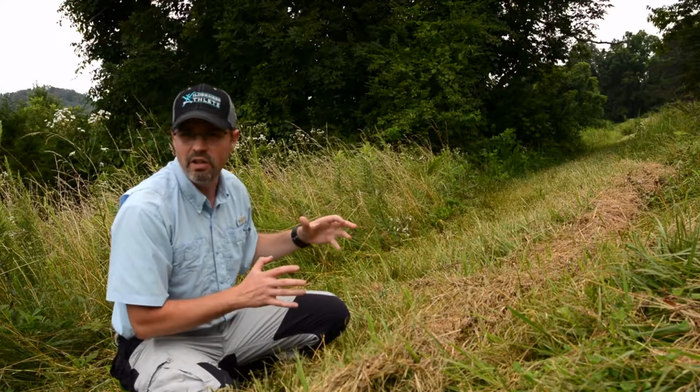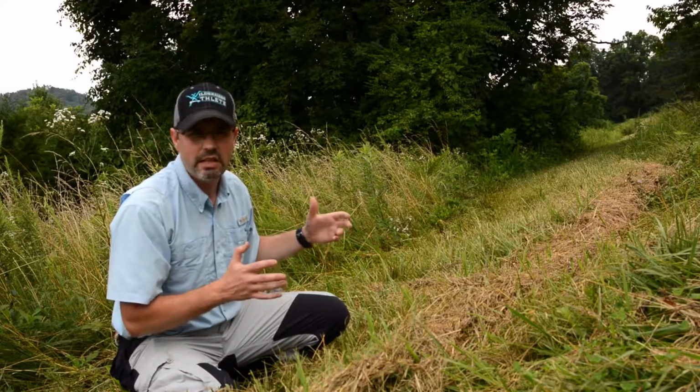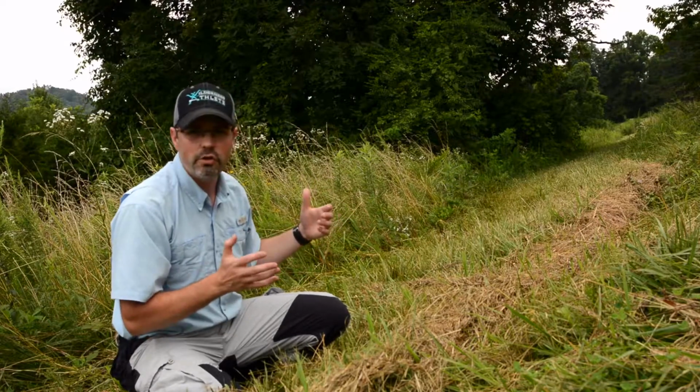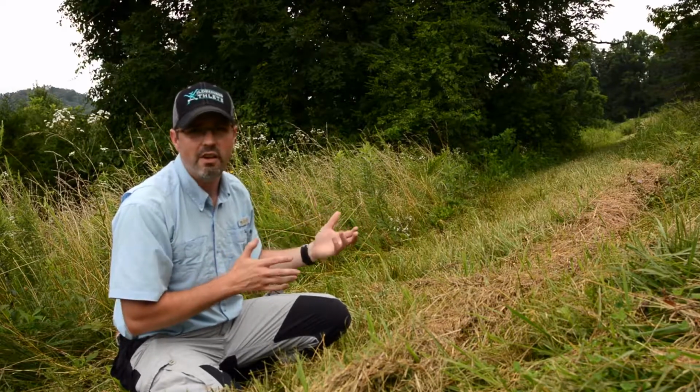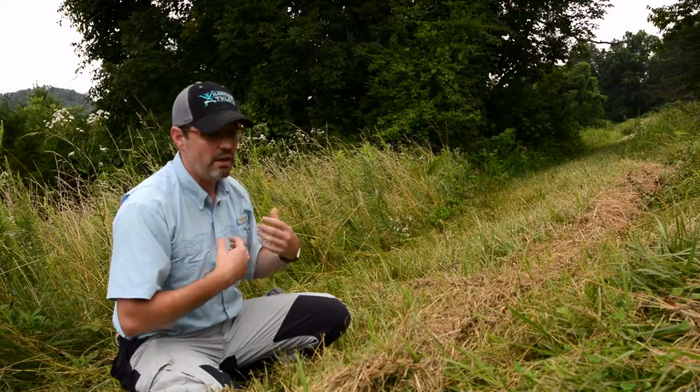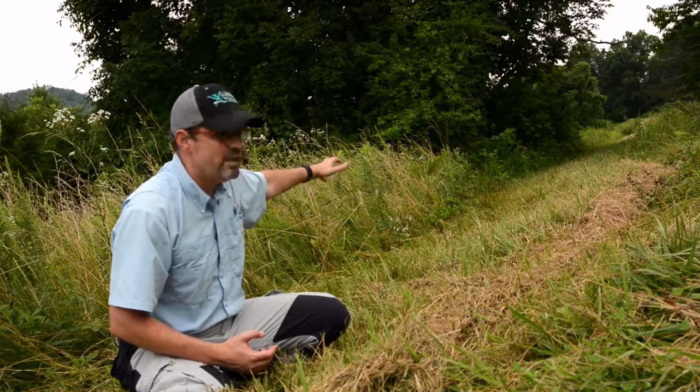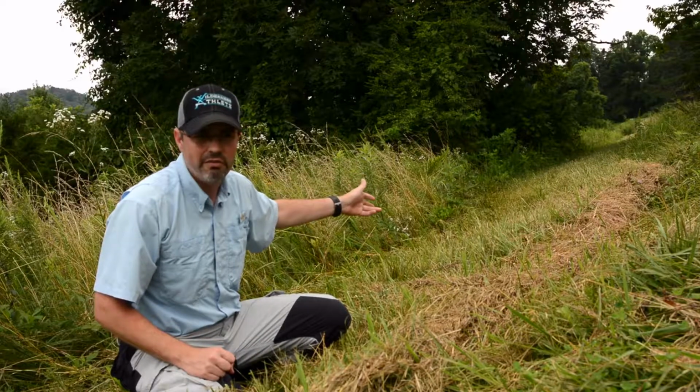I leave large blackberry clumps, strategically placed throughout the property, to give me 10 or 12 large blackberry clumps where I can go pick for my own consumption, but it also allows the deer and turkey to utilize those as well. But I keep these roads, these paths mowed off.